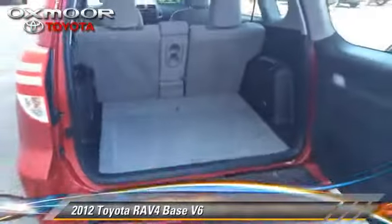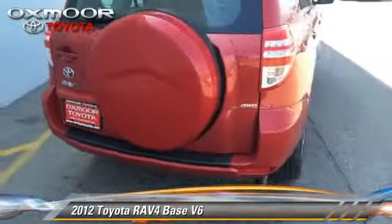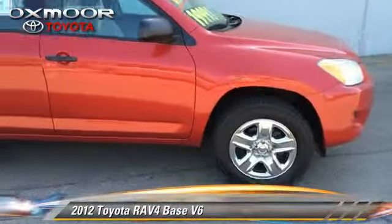Safety features include traction control, stability control, and four-wheel ABS. Comfort and convenience features include power windows, power door locks, and Bluetooth wireless.